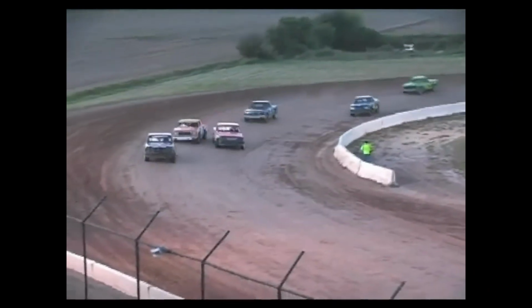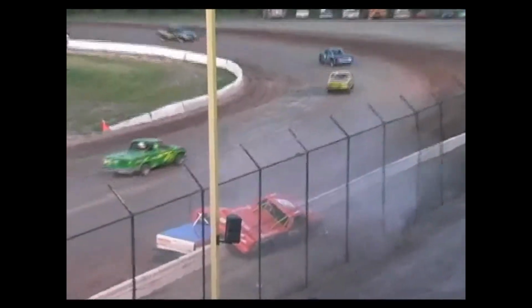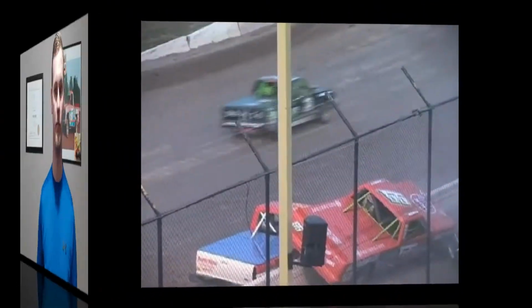Out the yellow here as it comes out. Yellow is on the track. Oh, trouble on the front straightaway. Watch out, folks. Watch out. Wow. And everybody stay back.